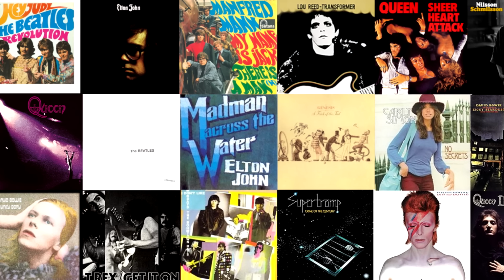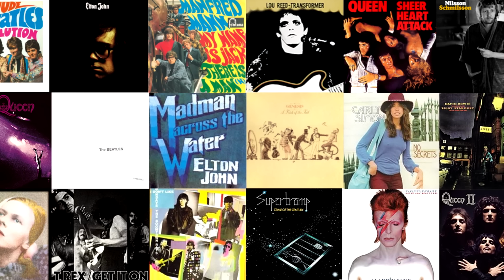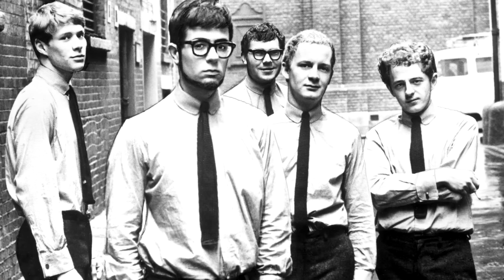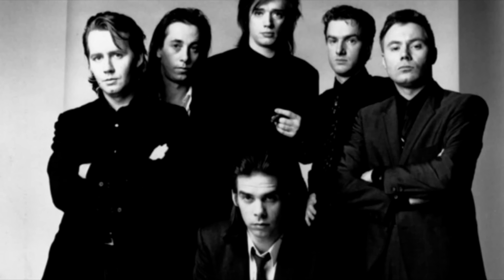The artists we've looked at so far are only a sample of those who used the Bechstein during its time at Trident. I could also mention Manfred Mann, Genesis, Supertramp, Yes, Nick Cave and the Bad Seeds, the Bee Gees, the list goes on. As you may have gathered by now, the C. Bechstein piano at Trident Studios was highly sought after and was one of the unique selling points of the studio.